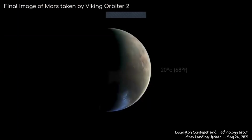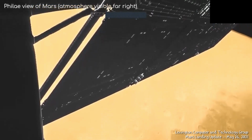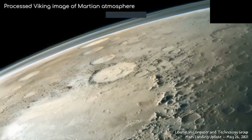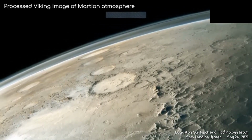At the equator, anything up to 20 degrees Celsius during the day and minus 75 degrees Celsius at its coldest at night, which would damage the sensitive components. The reason for this temperature variability is because although Mars does have an atmosphere, it is 100 times thinner than Earth's, meaning it is not anywhere near as good at retaining the heat it absorbs during the day.